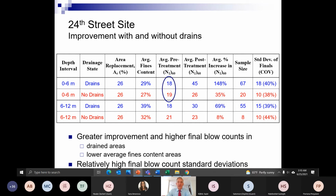Our pre-treatment blow count in the zone from 0 to 6 meters was about 18 to 19, with average fines contents about 28%. Our post-improvement blow counts were increased substantially. This represents an increase of 148% in the top 6 meters, but only 35% in the bottom. And despite the improvement, the standard deviation in the blow counts was quite high. So you are going to have to deal with this kind of variation for problems like this.